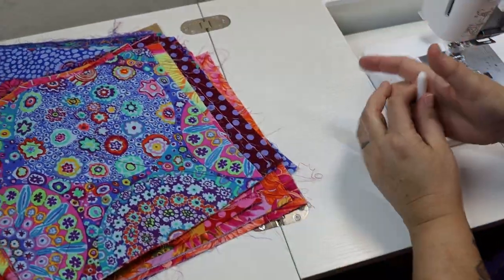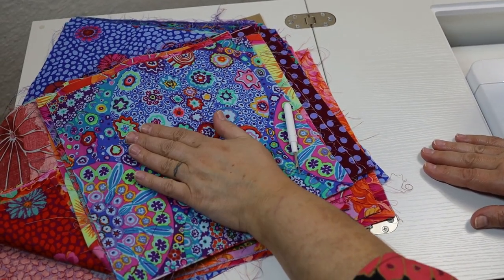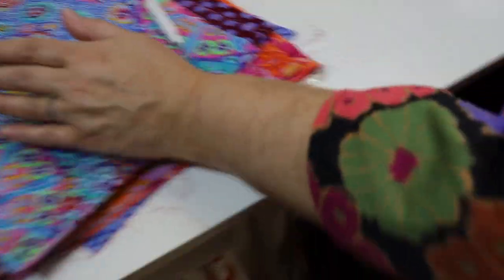Now, here's what we're going to do. I want you to do this part this week. I want you to get all your squares sewn together. And then, if you've got a design wall, or if you don't, use your bed, lay your squares out and get a sense of how you want them to look.